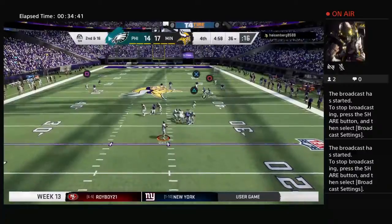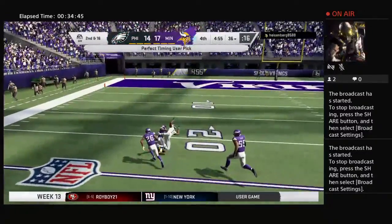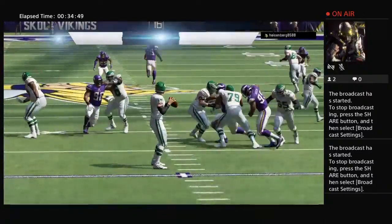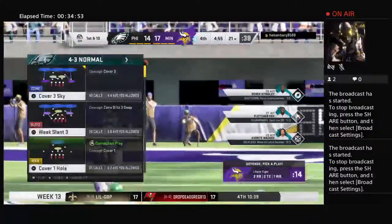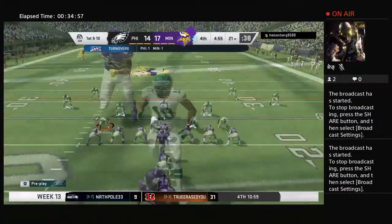Wentz to throw again. Airing it out deep for Smith. Into a double team, and it's intercepted. Picked off by Rock Ya-Sin. Well, that's a drive killer right there. Not a really confident throw either. This one was kind of up for grabs, and it's going to come down in the hands of the wrong team.